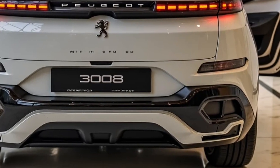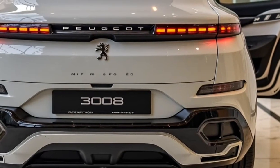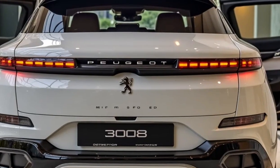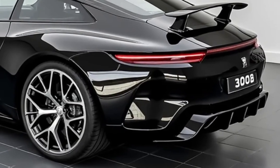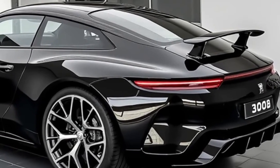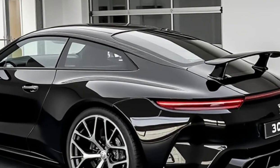And it's not just the driver who benefits. The rear passengers get plenty of legroom thanks to the flat EV platform, and the sloping roofline doesn't eat into headroom as much as you'd expect. The trunk space is generous too. Peugeot says it offers over 520 liters with the seats up, and more than 1,400 liters when you fold them flat. That makes it versatile for everything from school runs to weekend getaways.